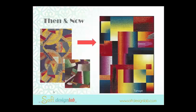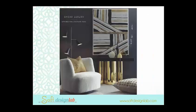So when we're talking from then and now, here are some period fabrics, vintage fabrics, and this translates into a new rug that was just introduced into market from Tansy. It could be a fabric, it's a rug, it's amazing. It just says Art Deco. Or Mitchell Gold, which kind of reads Art Deco. It also could say 70s, but again, the brass, the updated, the fur on the tub chair, the swivel.